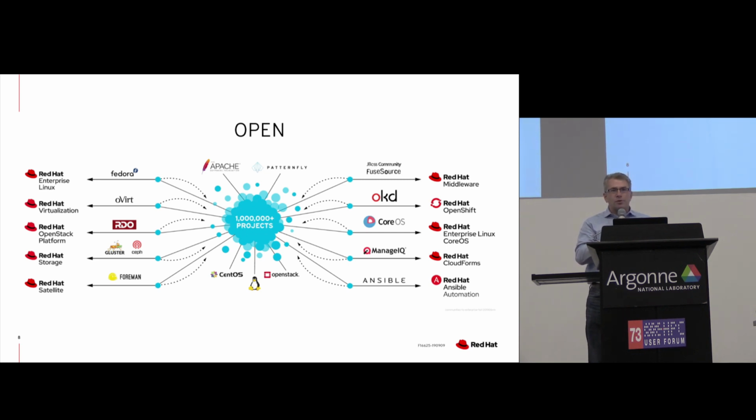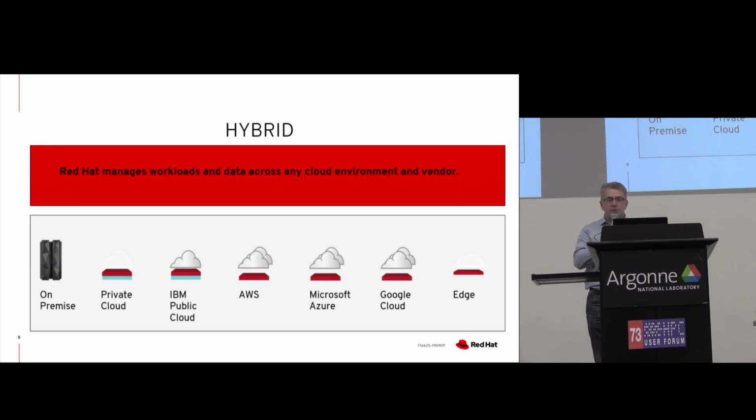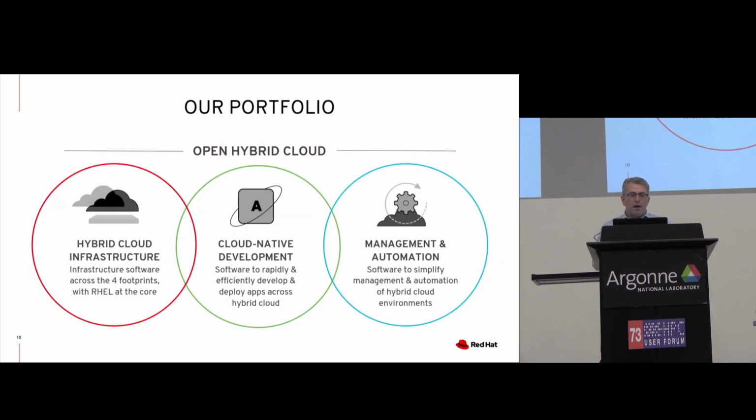Our portfolio is all open source. We don't have any proprietary pieces in our portfolio. The hybrid part comes from the fact that, as I said, you can run on-prem, in the private cloud, in the public cloud, with all of the major cloud providers, and all the way out to the edge. Part of that is the vision around Kubernetes-enabled orchestration software that we call OpenShift. But fundamentally, we separate our hybrid cloud vision into 3 big buckets. We talk about the infrastructure for the hybrid cloud, we talk about cloud native development, and then the management and automation that comes around that.